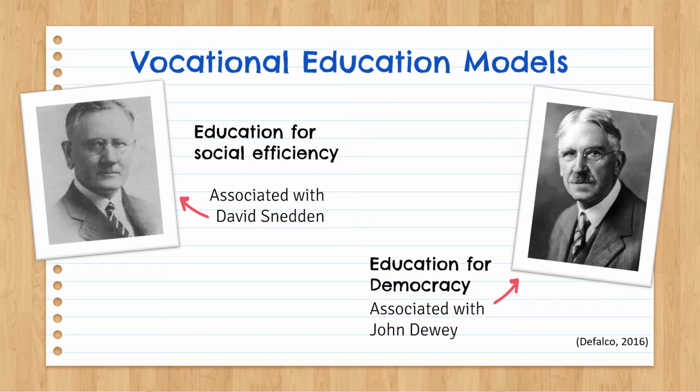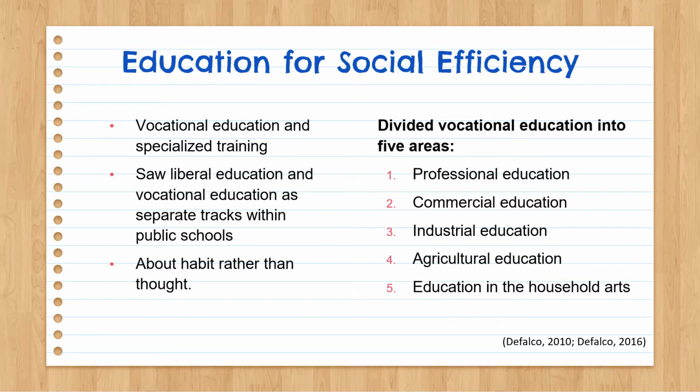And we can describe there as being two major models of vocational education in the early 20th century. There's education for social efficiency, which we talked about in standardized education, and this is largely associated with David Snedden, and education for democracy, which is associated with John Dewey. So Snedden saw vocational education as more about specialized training, and while he was a proponent of education for all, he thought liberal education and vocational education should be separate tracks within public schools.